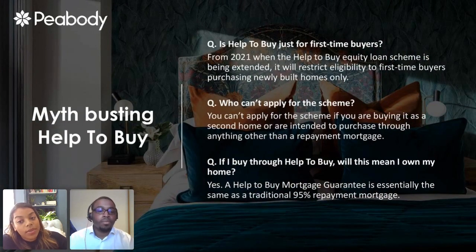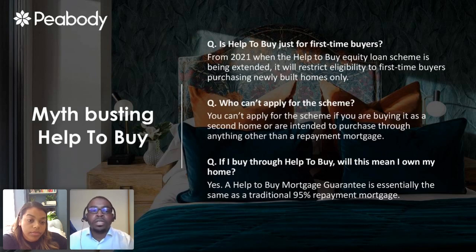So we'll now go through some of the common misconceptions of Help to Buy. So is Help to Buy just for first-time buyers? So at present, Help to Buy is available to those that already own a home or are in the process of selling. However, from 2021, when the Help to Buy equity loan scheme is being extended, it will restrict eligibility to first-time buyers purchasing newly built homes only.